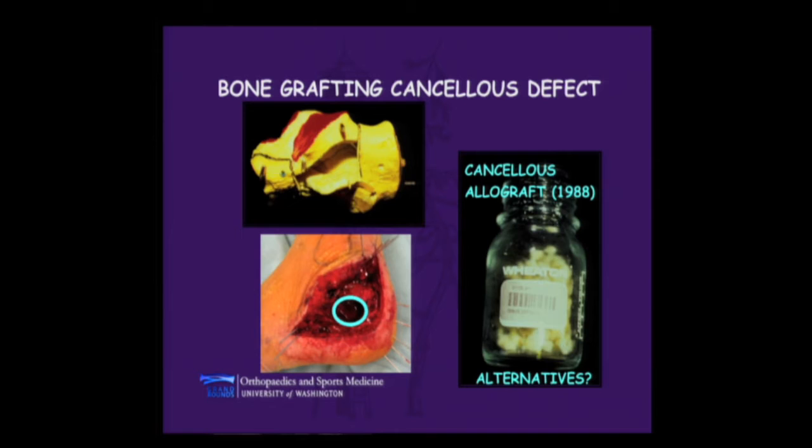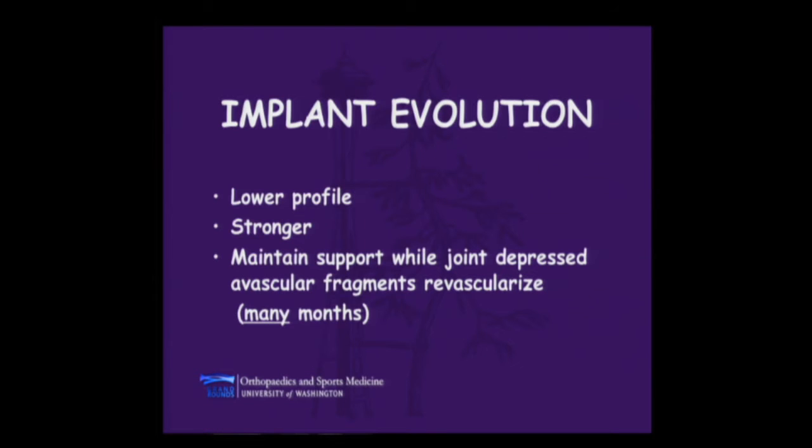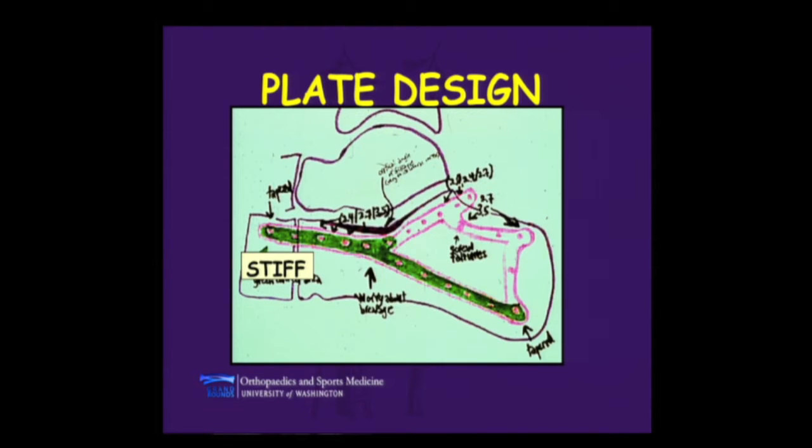We bone grafted the defects in the early 80s, from 85 to 87. We used only autogenous bone, so everybody got an autogenous iliac crest bone graft. That has evolved to using largely allograft since 1988. Implant evolution has gotten better. We've gotten higher energy injuries, so we have to work on getting implants that are stronger, because the joint has to be supported for these more high energy injuries. And we're using lower profile implants that are stiffer in this area so that they can control the forces of the talus as the patient walks and can maintain the position of the tuberosity.